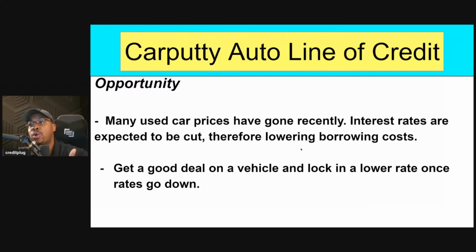So this is an opportunity, because if you've been on the sidelines waiting to get a used car, or maybe even a new car, you can actually get a deal right now, because a lot of dealerships are hurting. This is actually a better time to buy a vehicle than when I bought vehicles in '21 as well as in '23. Right now, you can get a pretty good deal.